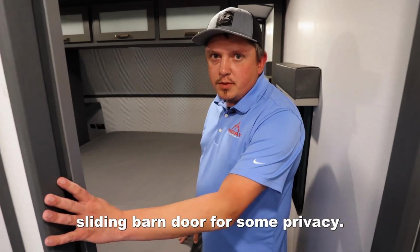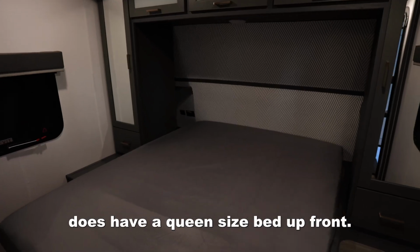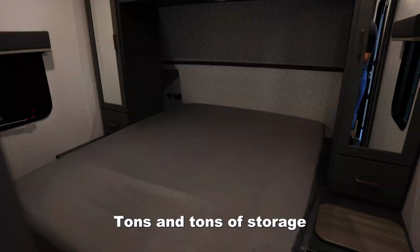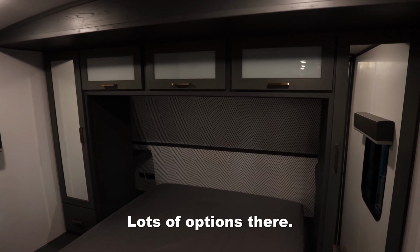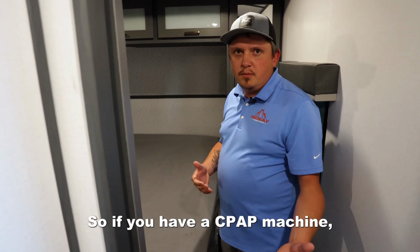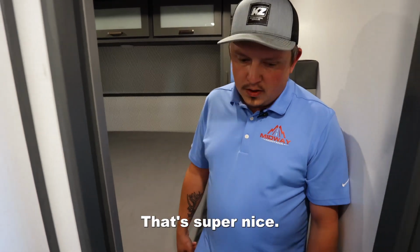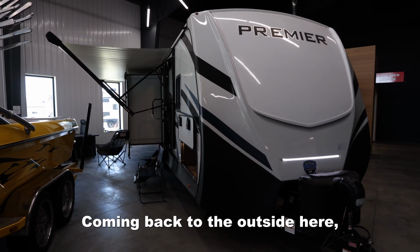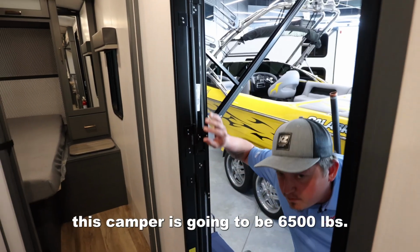Sliding barn door for some privacy, if mom and dad want some privacy. Does have a queen size bed up front. Tons and tons of storage inside your bedroom area. Lots of options there. This one is also equipped with CPAP readiness, so if you have a CPAP machine, you can plug your CPAP in while you're sleeping. That's super nice. Coming back to the outside here, dry weight on this camper is going to be 6,500 pounds.